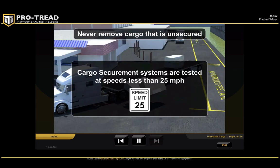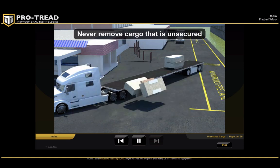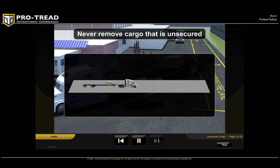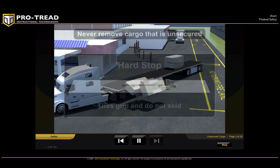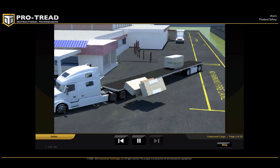Did you know that cargo securement systems are tested at speeds of less than 25 miles an hour? That's because hard stops at higher speeds result in skidding the tires. The maximum reasonable force placed on a securement device occurs during a hard stop, where the tires grip but do not skid. So think twice before moving unsecured cargo.